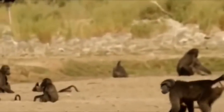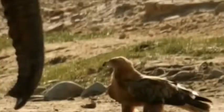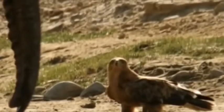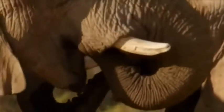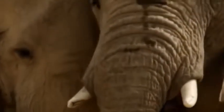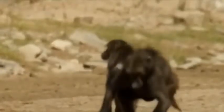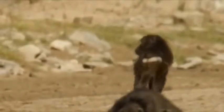The baboons wait for the elephants to leave the freshly dug wells. Even an eagle welcomes a drink of fresh water in the desert. For all these animals, this is a fleeting opportunity. All too soon, these wells will run dry.